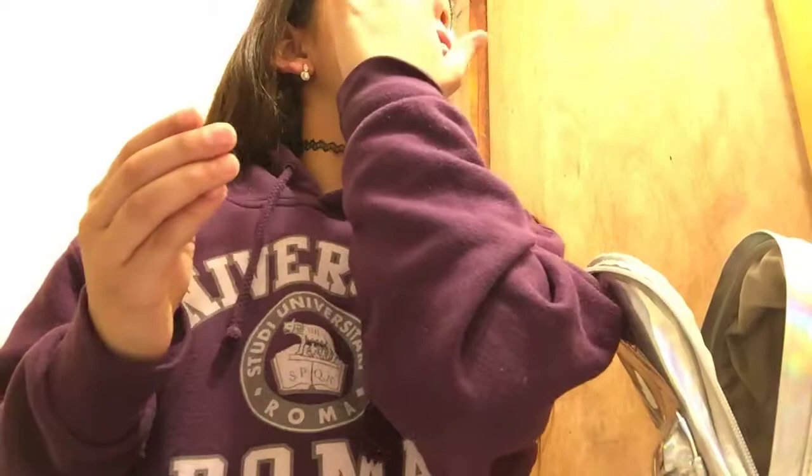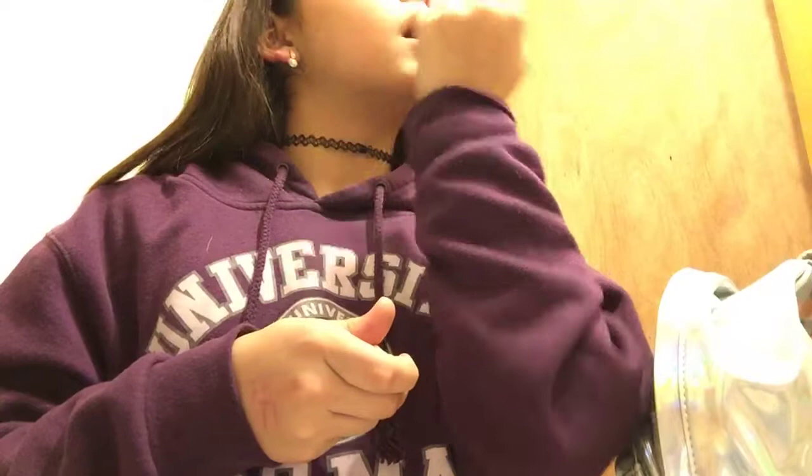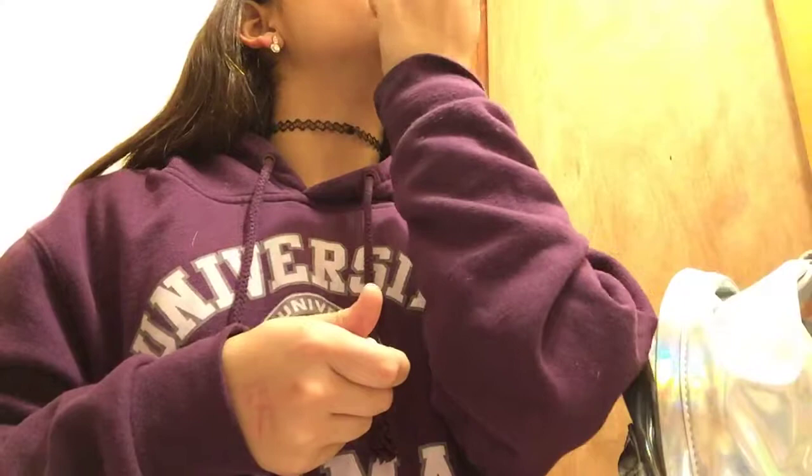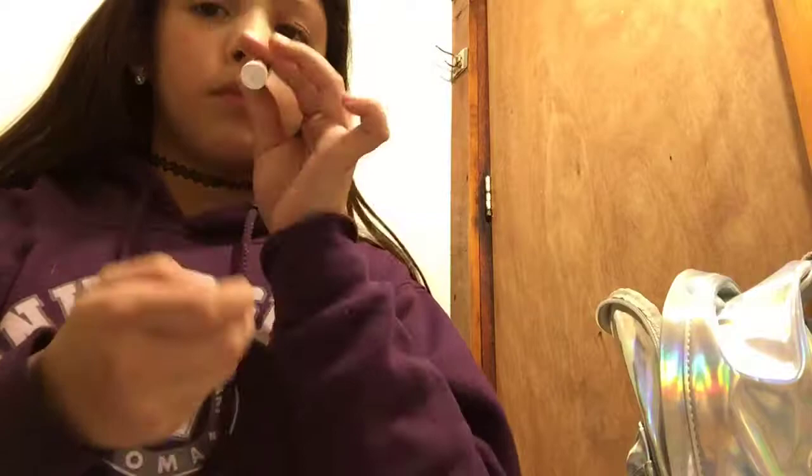Okay. And then I'll put chapstick on and then I'll put a single lip gloss on. This one's a sugar cookie and I love this one. It smells so good. But yeah. Okay, then I gotta pick which one I wanna wear tonight. That's out. That's out. This is out.